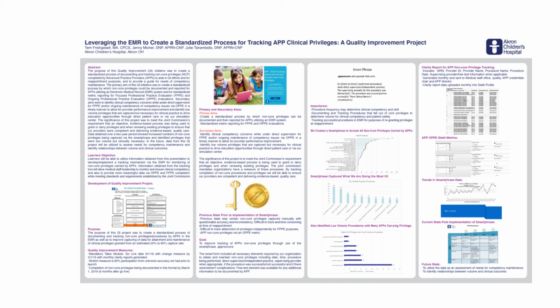For example, one thing that was identified was, how does a person who carries a privilege, who is supervising a person trying to obtain the privilege, receive credit if they're always supervising and they still need to show their minimum thresholds in a reappointment cycle? So what we came to a consensus on with our medical staff leadership was that both parties complete the SMART phrase.